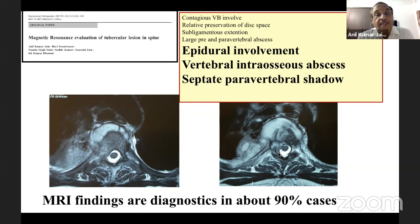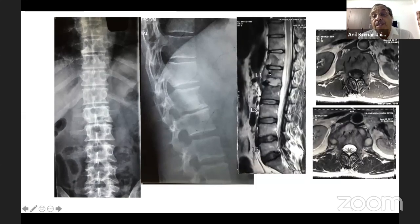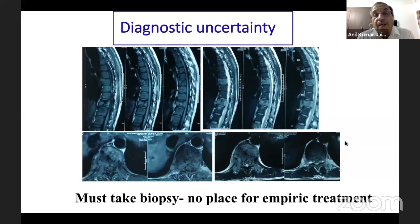However, this is a clinical imaging diagnosis. Now, this is another example. The patient is symptomatic, and you could see there is a reduction in the disc spaces, and this vertebral body has anterior vertebral body erosion. This is another body which has erosion, and here is the MRI finding. You could see the contiguous vertebral body involvement, and this is the subligamentous collection, which is septated here. You could see bright in T2, low signal in T1, and an intraosseous lesion. So now we are more or less sure, and in this patient we ascertained the diagnosis bacteriologically as well. With these findings, in almost 90% of instances, we are able to make a confident diagnosis.